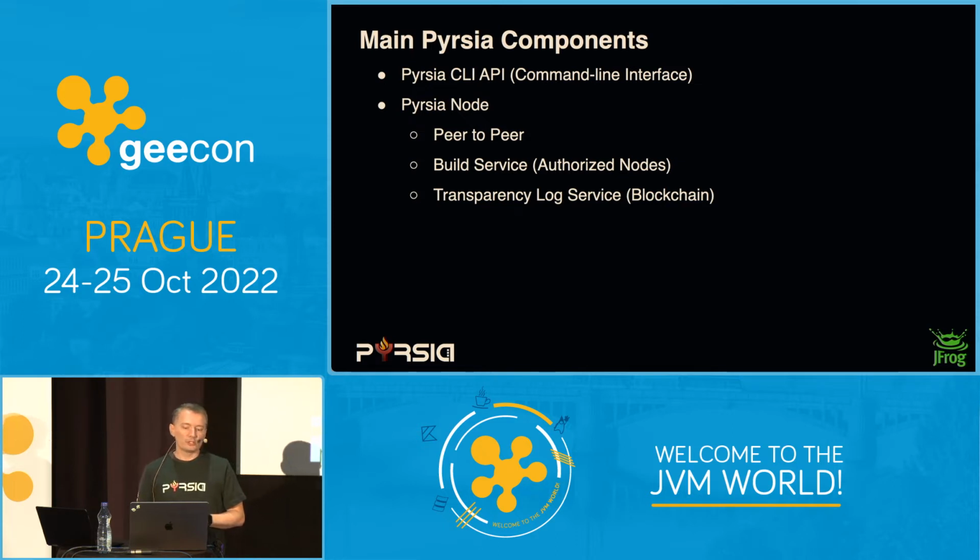Some of the Pyrsia nodes, which we call authorized nodes, contain the build service, and all of them are responsible for distributing so-called transparency logs. I will get into details about those elements later on in our presentation.